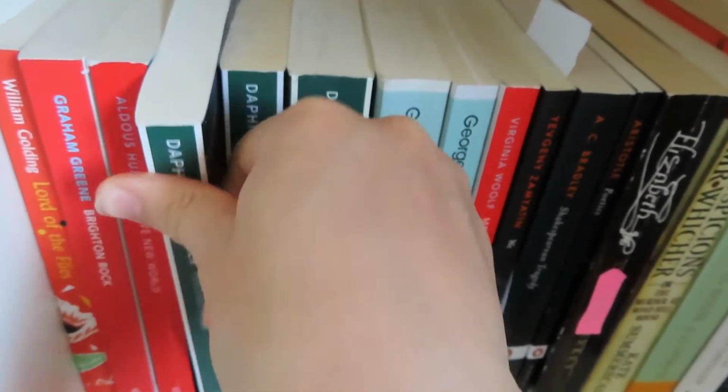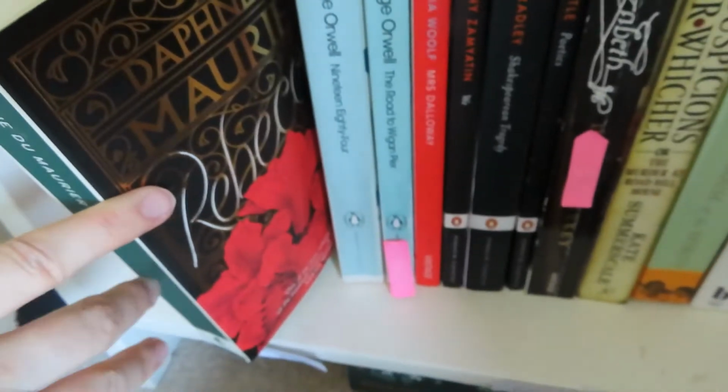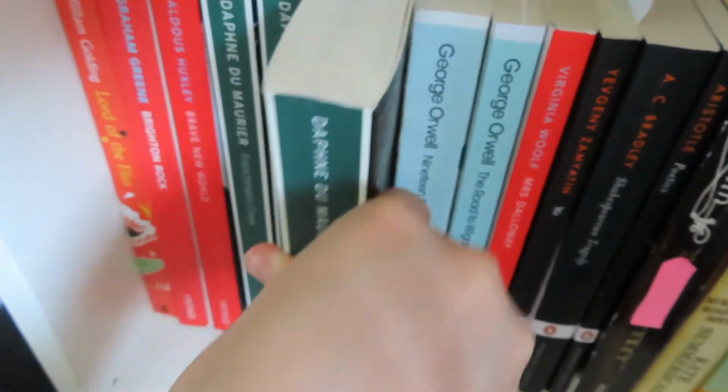If I can actually get it out, let me show you the Rebecca one. Is it pretty and shiny?